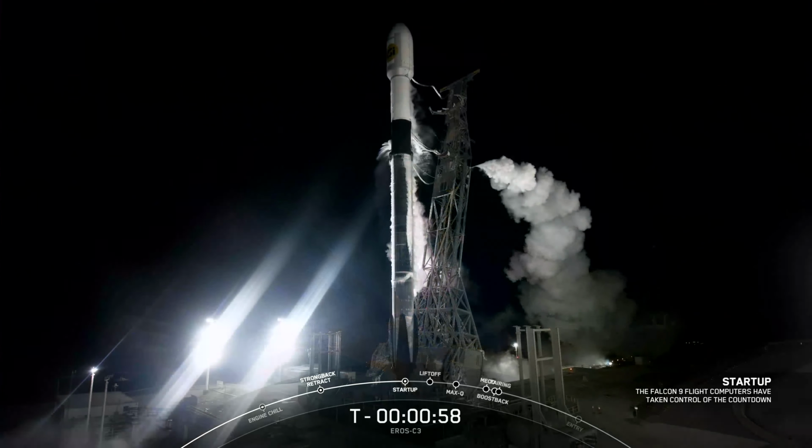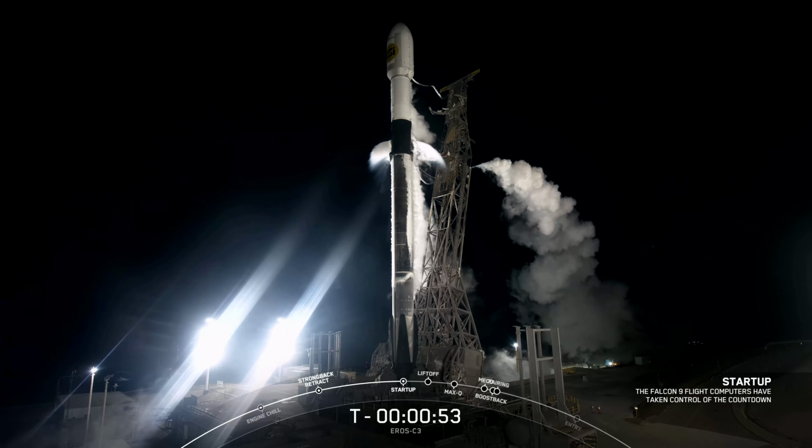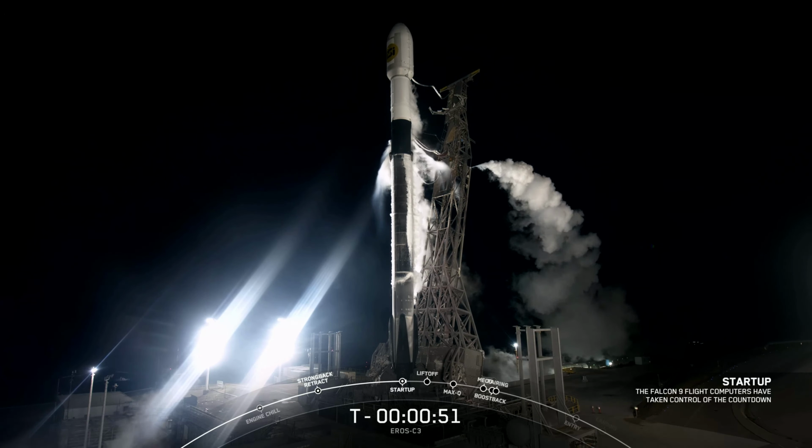Falcon 9 is in startup. And there's that call out. Falcon 9 is now in startup. We are now just waiting for the final call from the launch director.